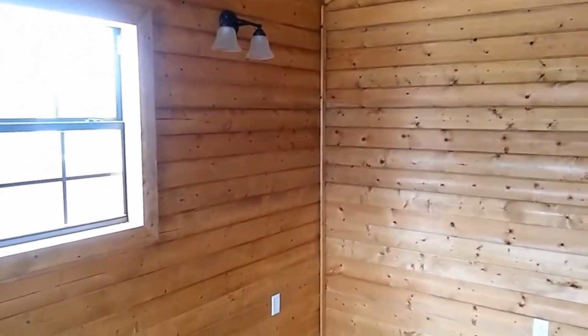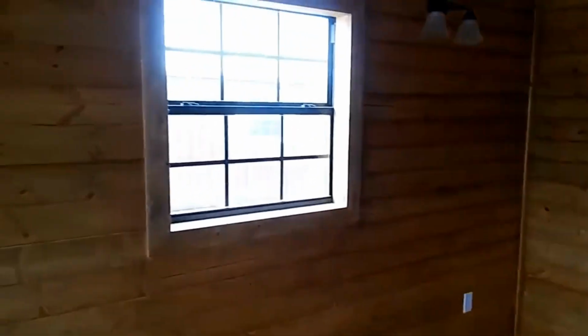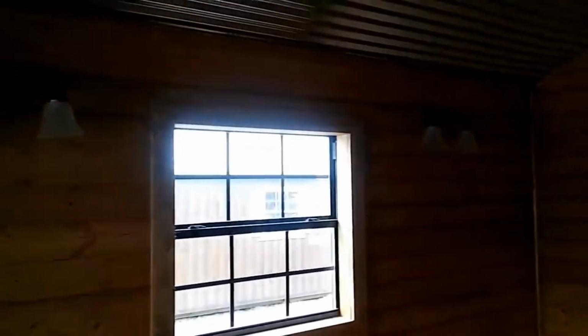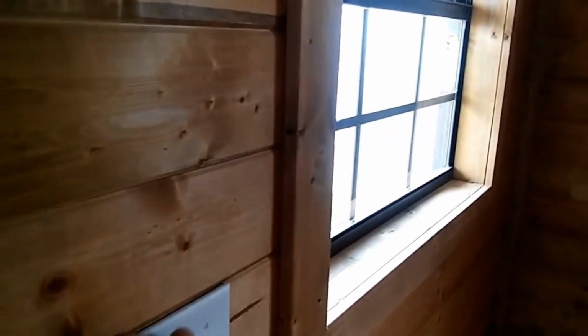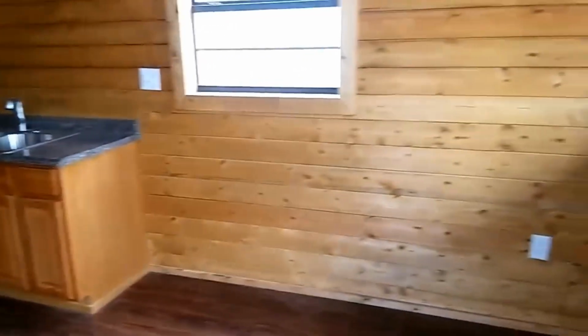But yeah, this one, the interior is finished. There's the electrical outlets on the bottom there. Got a window here. Got some cute little lights on each side of the window. This is, I guess you'd call it the living area. But yeah, it's got the light switches here, the whole thing. I don't know if they're on yet or not. No, they're not on yet. But be that as it may, it's even got an air conditioner. There's the kitchen. I'll get back to that.